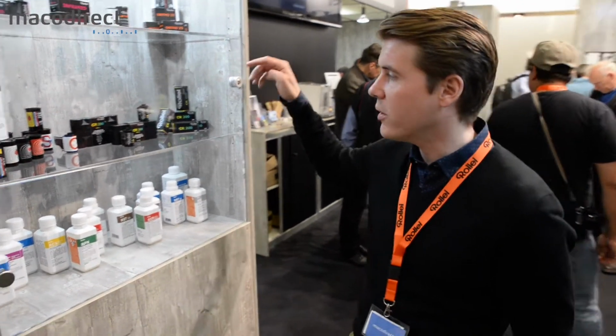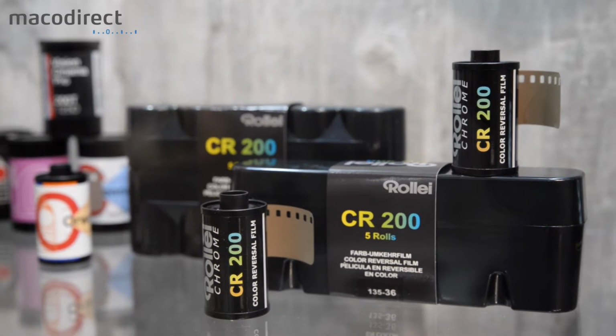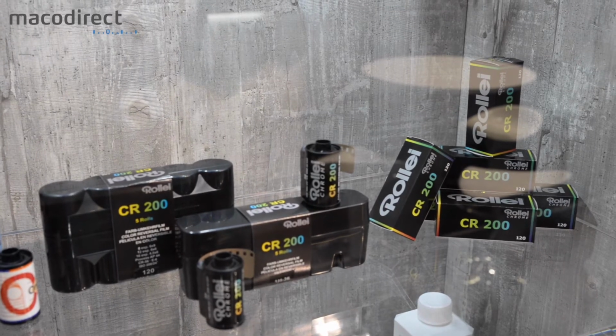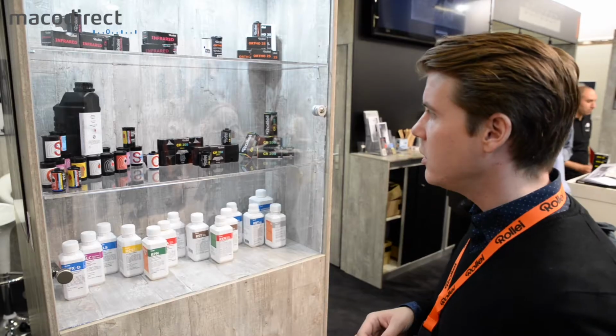On the other hand, we have the Rollei CR200, which is a color slide film, 200 ISO, and it comes in the look of the former Agfa Chrome slide films.